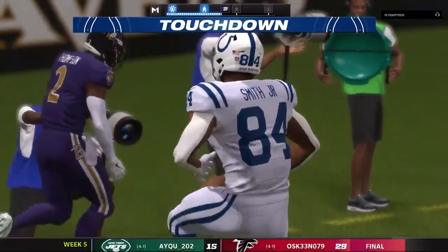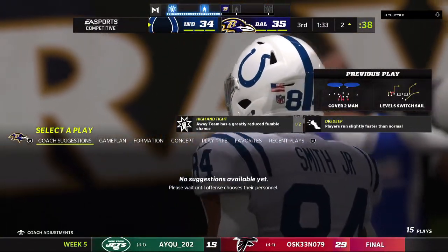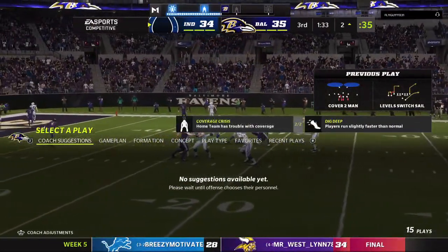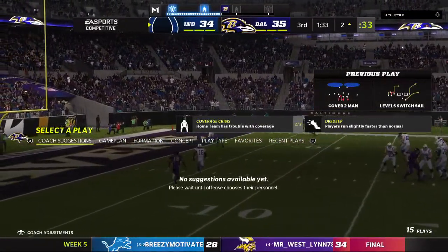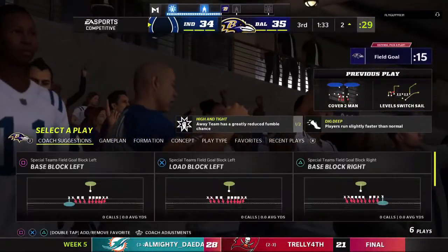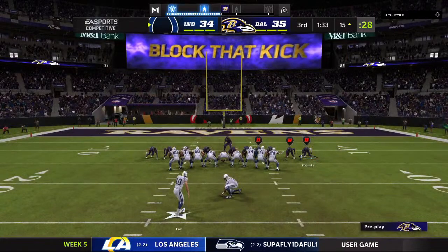Touchdown, Indianapolis. Dig in, let's go. Irv Smith Jr., a beast in the red zone with his 2nd touchdown of the game. And the Colts are an extra point away from tying up this football game. A try here for the extra point.